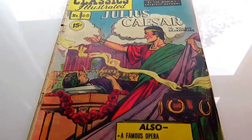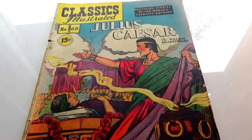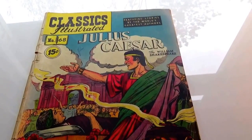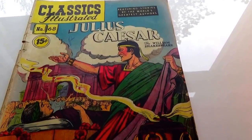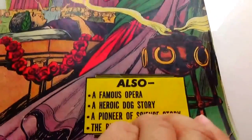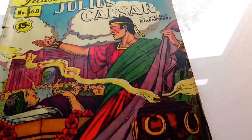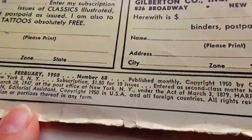All right. Here we are with a classic illustrated comic book. And this is comic book number 68 on Julius Caesar by William Shakespeare. Okay, they took all the old books and turned them into comic books. You can see, not too bad for the cover, for the age and everything. This one here, as you can see, is 1950.